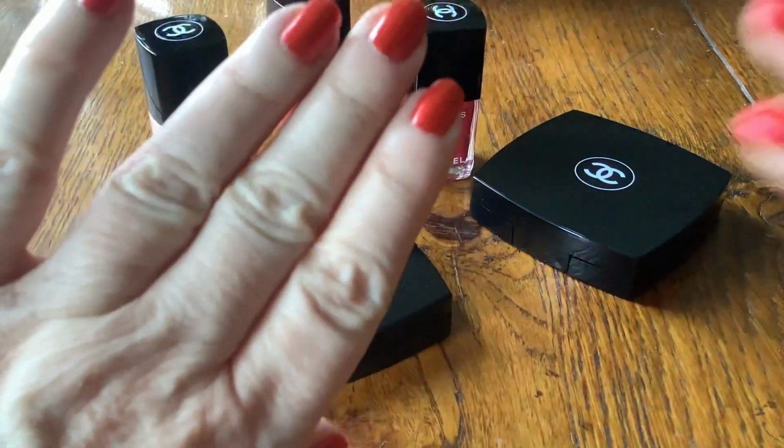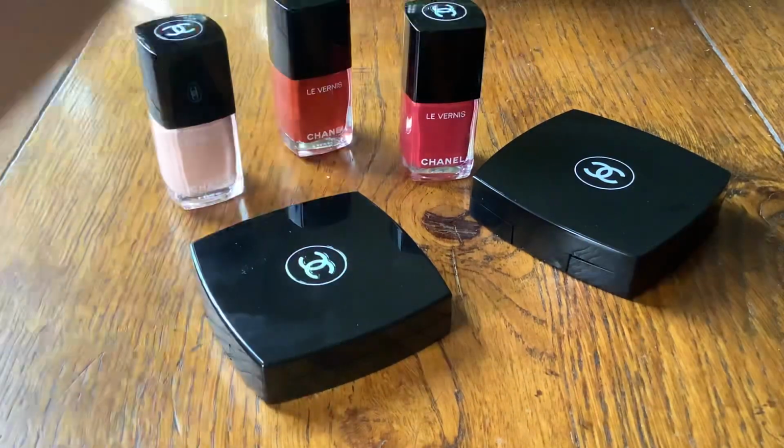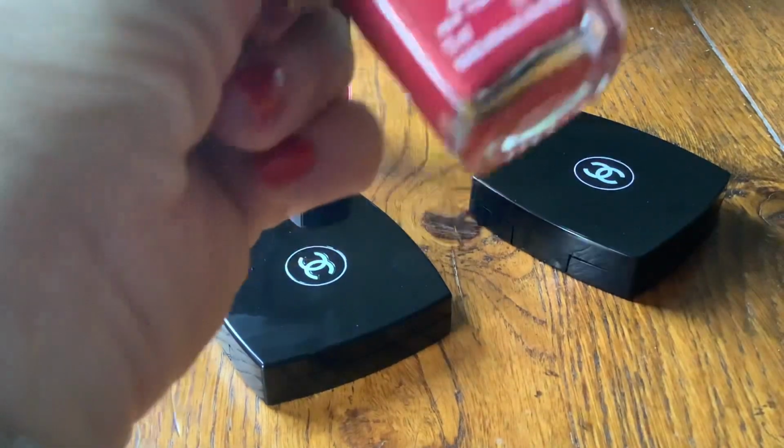It's not wearing brilliantly. The metallics never do, do they? But I haven't got a top coat on, which doesn't help. I have got undercoat.